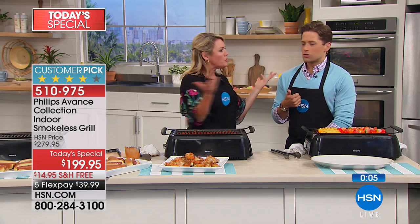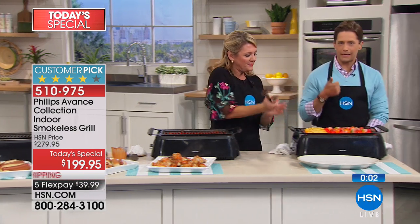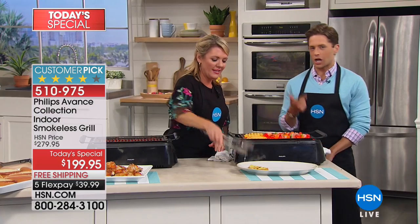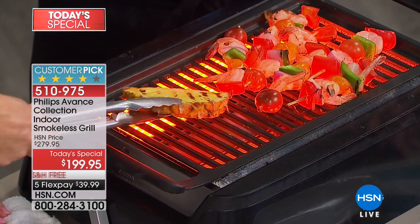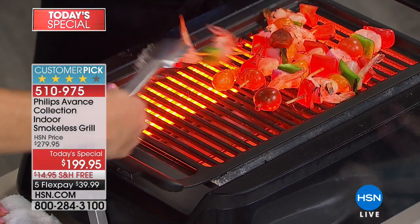So simple, so user-friendly. No wrestling propane tanks in the trunk of your car, no giant bag of coals, and most importantly, no flare-ups, no splatter, no smoke.